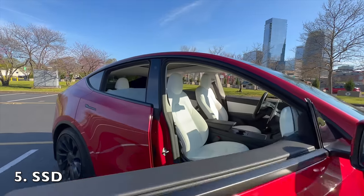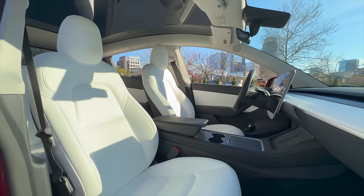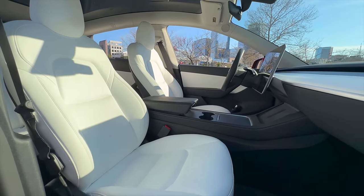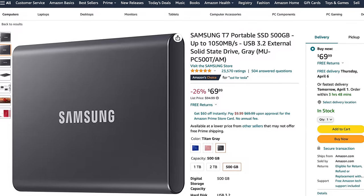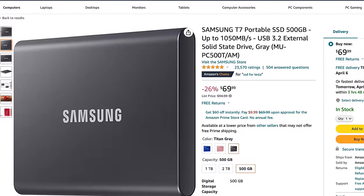But some people believe that thumb drives fall short of the rapid write speeds that Sentry mode and dashcam require out of them for optimal performance. This is why a lot of Tesla owners opt to find the best SSD for Sentry mode instead of going with a USB thumb drive that comes with a car.